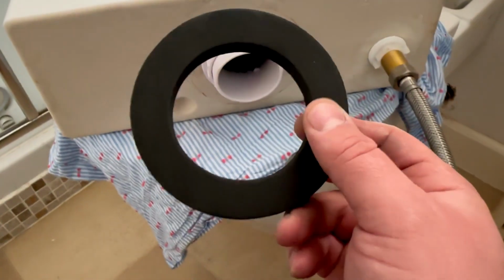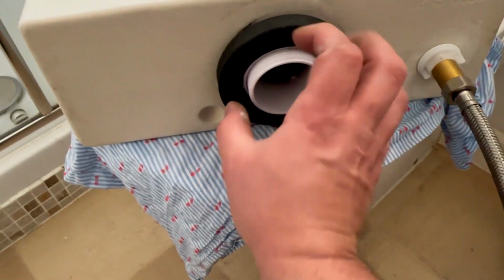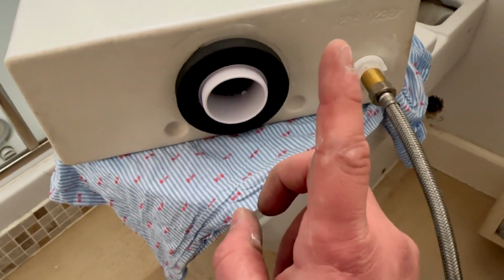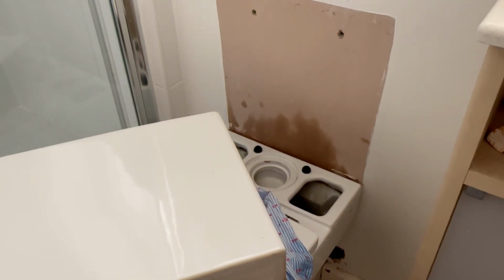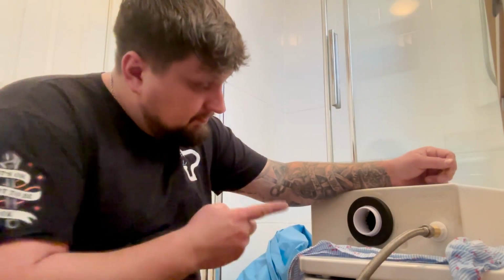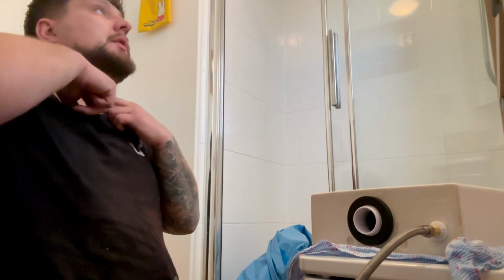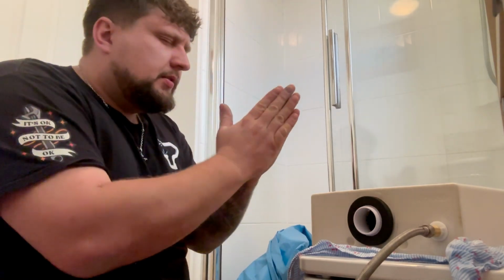Now we've got this lovely foam washer, which is going to seal it all up, apparently. So, it's literally relying on gravity to hold that in place, basically. There's only one thing to do. Right, I'll let you know my secret of how I'm going to do this. Please don't let this leak. I just want to get away from this job. Don't want to be here. Please, just let this work.